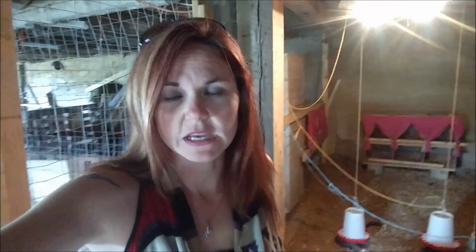We only feed our chickens in the morning. We have our feeders that hang. We feed through the fence right here. We only feed them in the morning, and then to bring them in at night, we sprinkle just a little bit of cracked corn on their bedding, a very little bit.